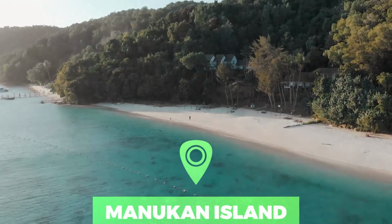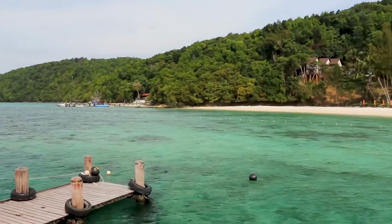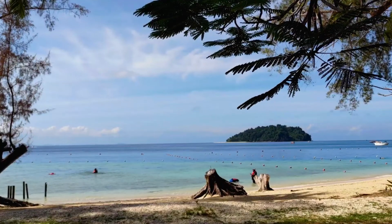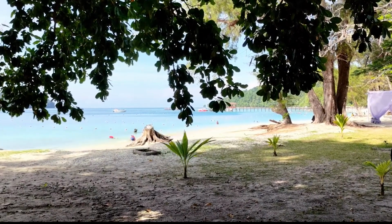Number 5, Manukan Island. Manukan Island is found within the Tunku Abdul Rahman National Park, where it is the second largest of the islands. It's just off the Sabah coast, and most people access Manukan Island via a ferry from Kota Kinabalu. Manukan is the most developed isle in the marine park, but the main attraction is still the beach.